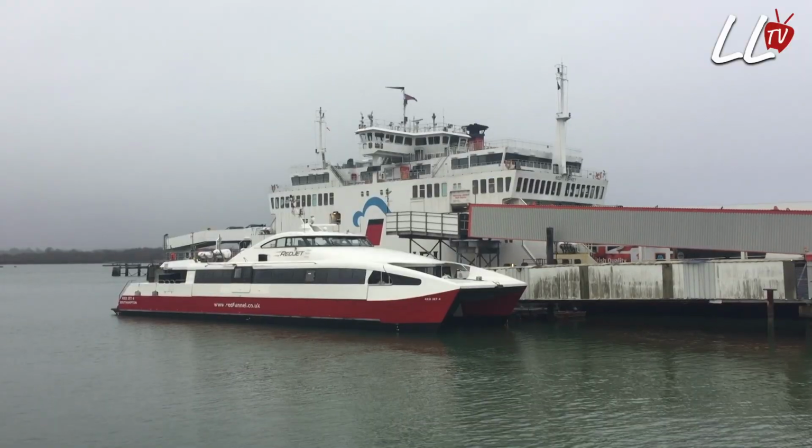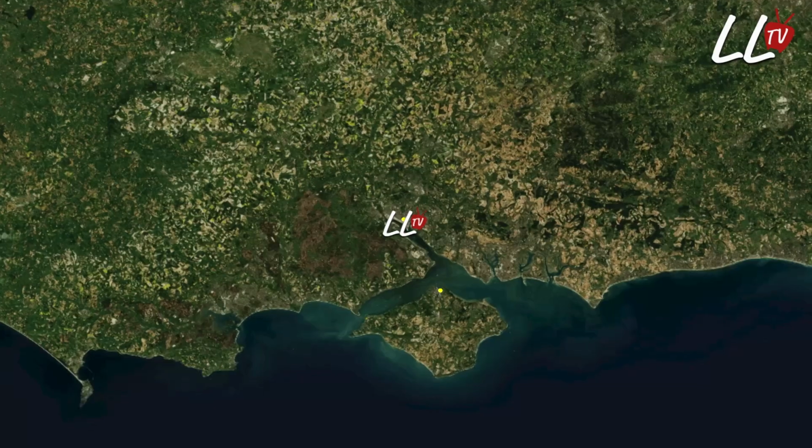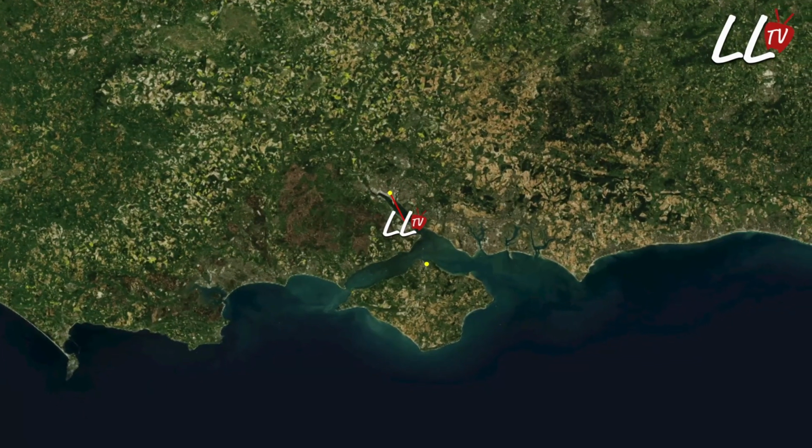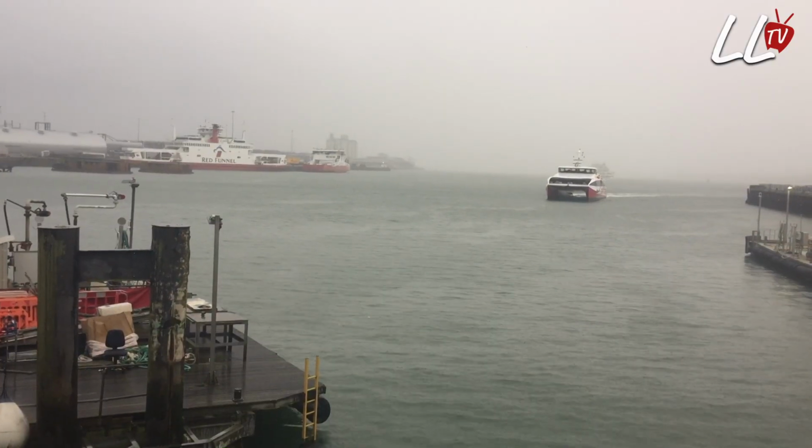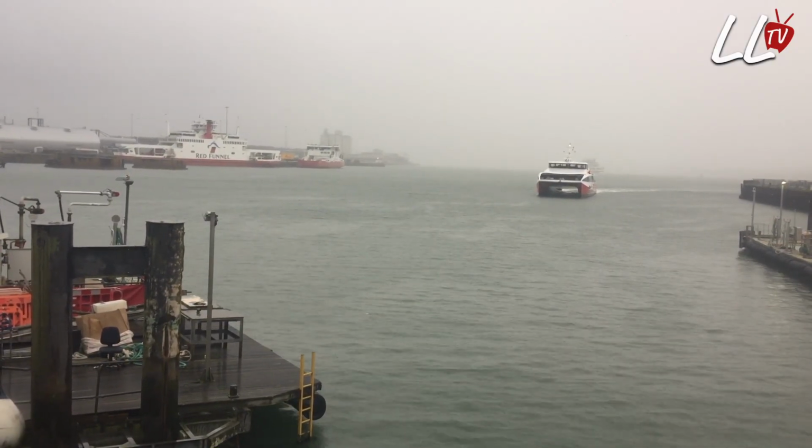Here in Southampton on the Solent, it's very, very foggy. I'm getting on that red jet behind, and we're taking that over to the Isle of Wight to Cowes. I thought we needed a passport, but you don't if you're a UK resident because it's part of the United Kingdom. It doesn't look too choppy.